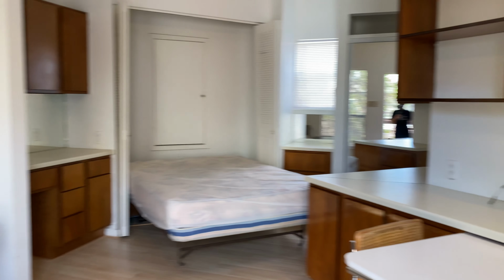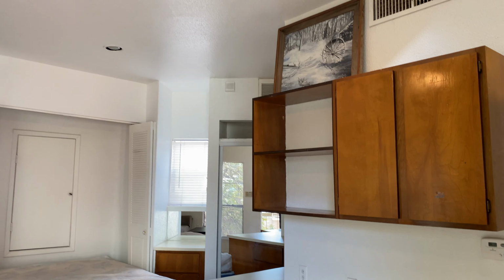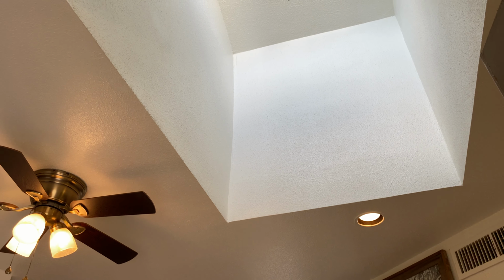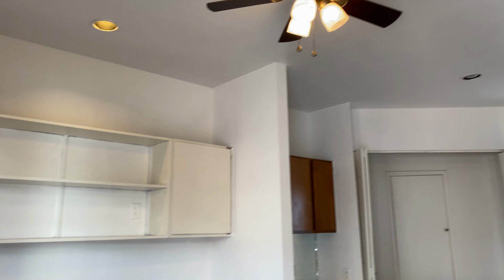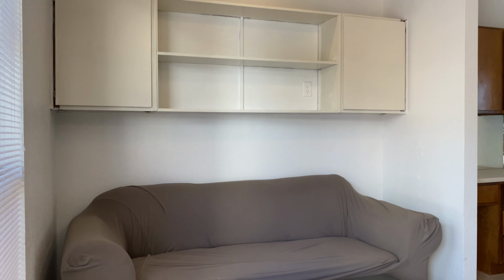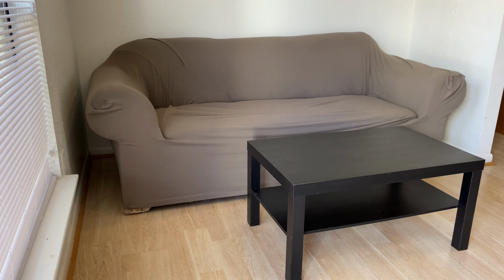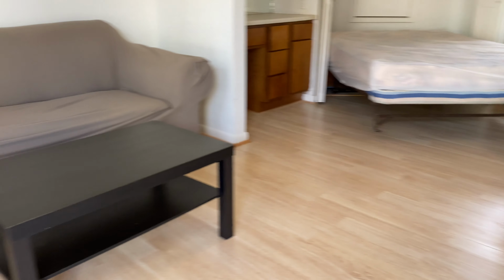Nice open floor plan for this studio unit that's about 420 square feet. High ceiling up here that goes to your skylight, just lets in so much natural light, and there's also an abundance of windows. A ceiling fan here over your living area, lots of built-ins, cabinets, and shelving. A sofa that's a pretty good size, as well as a coffee table.